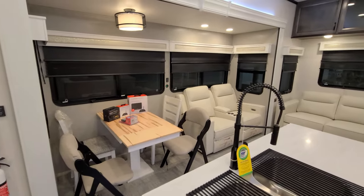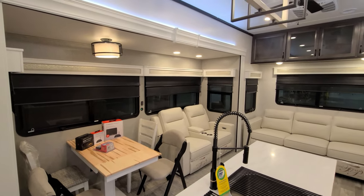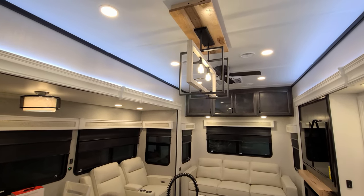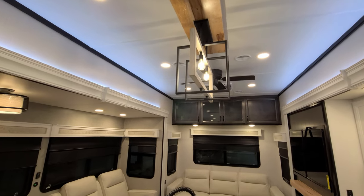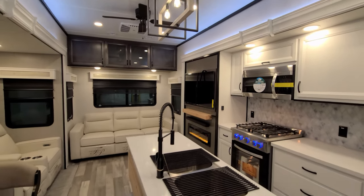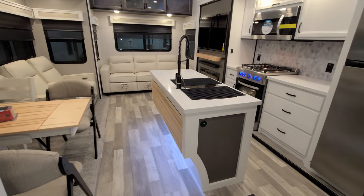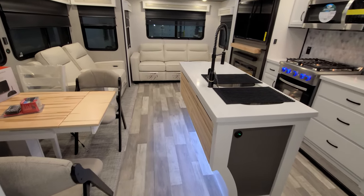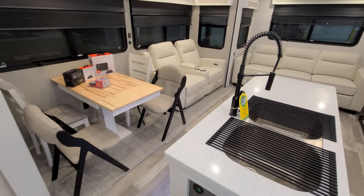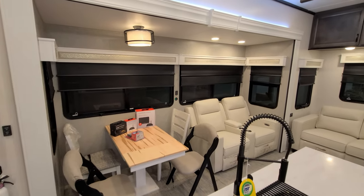So first up, we have a whole new look on the interior for 2023. You have new lighting hardware, new cabinet colors, new countertops, new floor, new slide out floor material as well. That woven material, well not new, but the woven material they use on pontoon boats instead of carpet. It's a lot more durable.